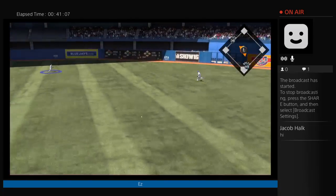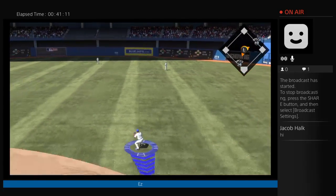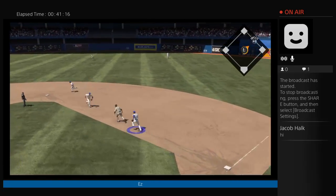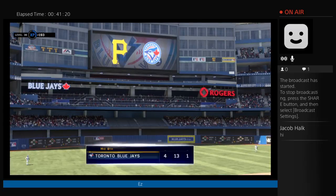Hard hit ball to second. That's in there. Base hit around third and being waved on home. And the runner from second is in to score. Thought about going for second, but instead now they've got him in a pickle. And they'll tag him out in the rundown.